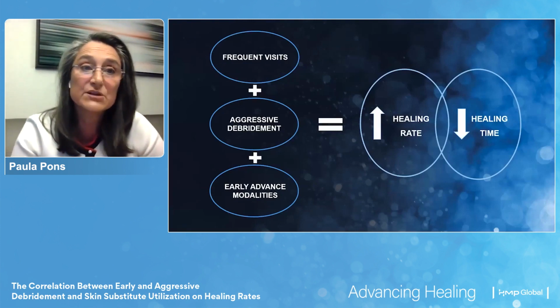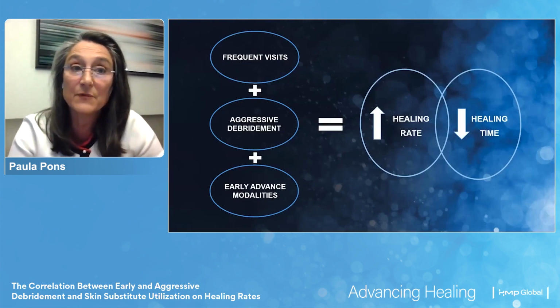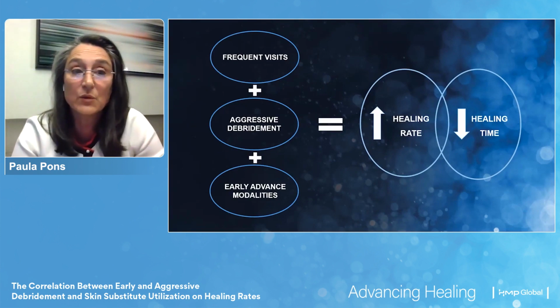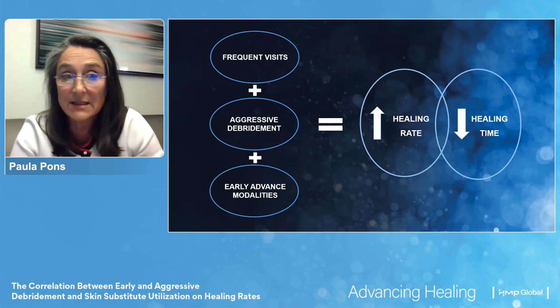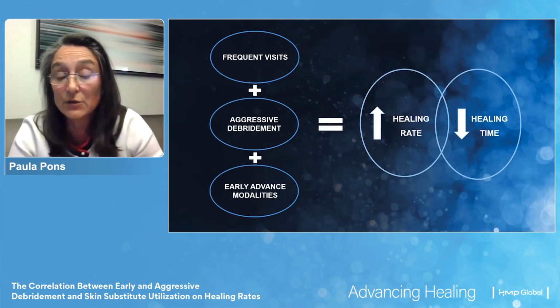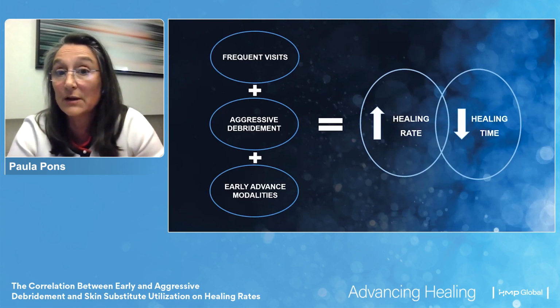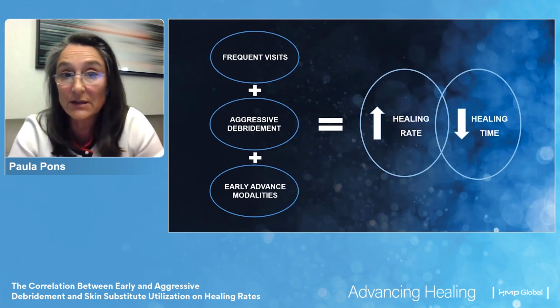So the take-home message really is that frequent visits, hopefully weekly visits, together with aggressive debridement and the early use of advanced modalities, including the early use of skin substitutes, will result in increased healing rates, as well as decreased time to heal in both our diabetic foot ulcers and vein leg ulcers.